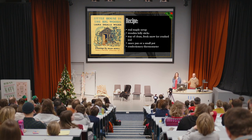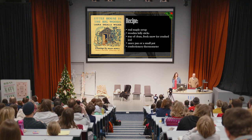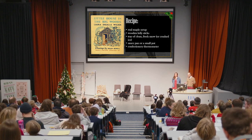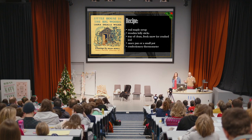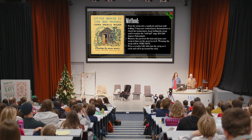Some real maple syrup, of course. We need some wooden lolly sticks, a tray of clean, fresh snow or crushed ice, a saucepan or a small pot, and a confectionery thermometer. The method is deceptively simple.